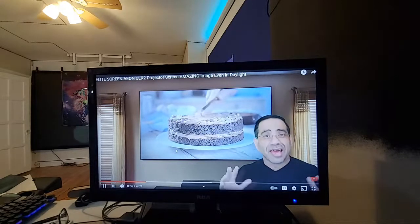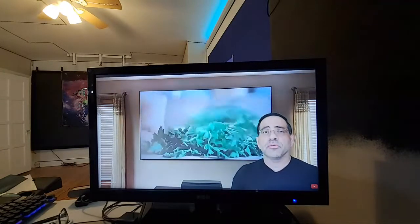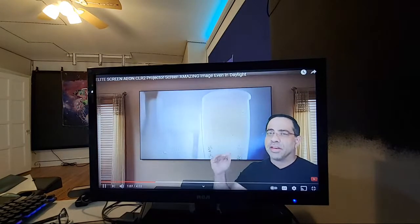It rejects light from all areas except the area that you're projecting, where the source is coming from your projector. So this, that's not rocket science, I'm telling you. This is my living room with the blinds open. I don't have any can lighting.